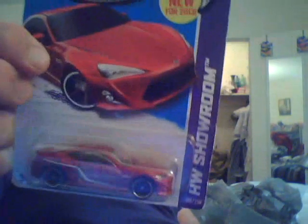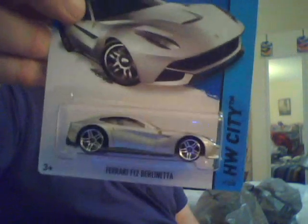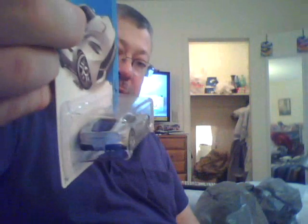Here's Scion FRS. Scion new car. That's a rather realistic looking casting. I like that one. Ferrari F12 Berlinetta. Another Ferrari in silver. That's kind of a sleek supercar sneaking in there on us.